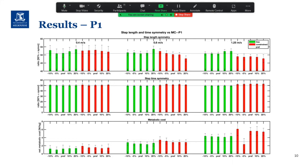You can also see variability is decreasing as the speed is increasing, which is also something we were expecting. If you look at the second row, step time symmetry, it's much more consistent than step length symmetry, which is something that the literature is divided on. Some people are showing that step time symmetry is what people keep constant no matter what. Some research has shown that that's not really the case.